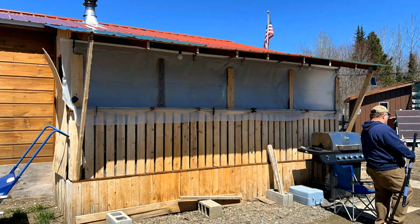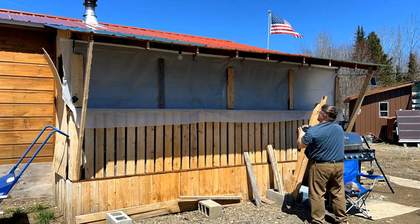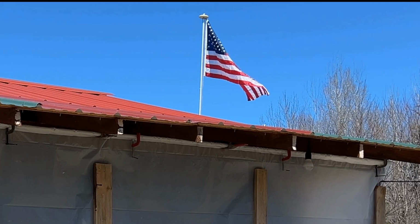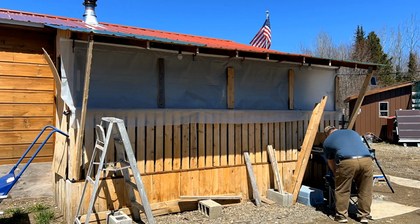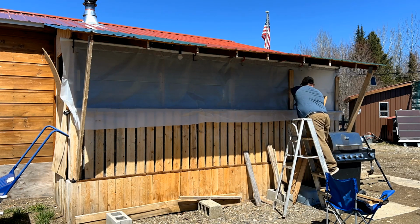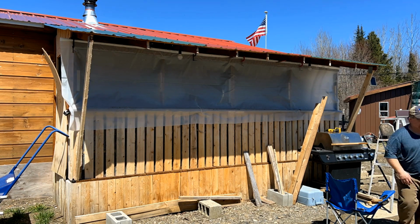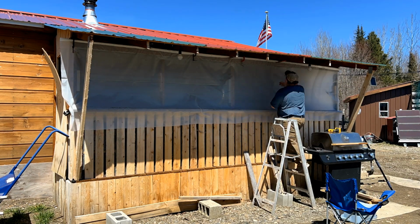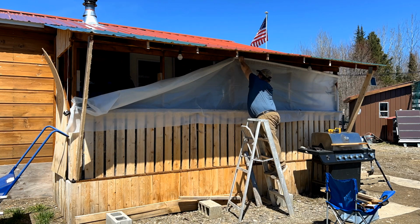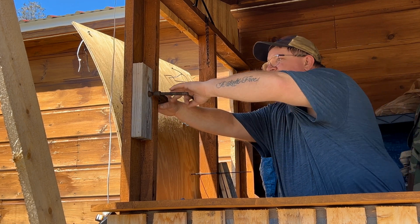It may not be summer yet, but just working for a few minutes in this Maine sun sure gets you hot. Time to take off the sweatshirt. So what do you think of our new flag? That's a lot bigger than the old one. This is so much nicer.